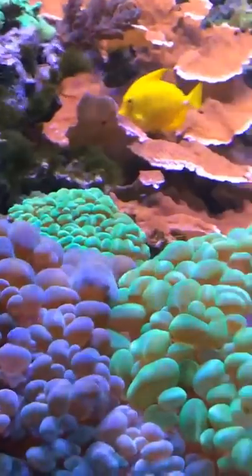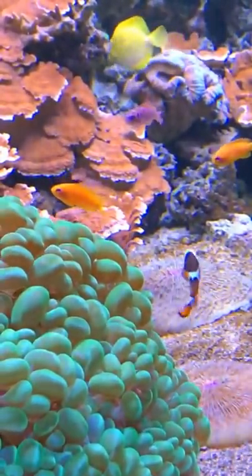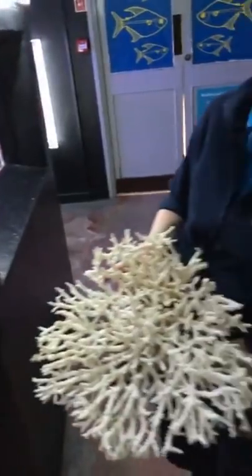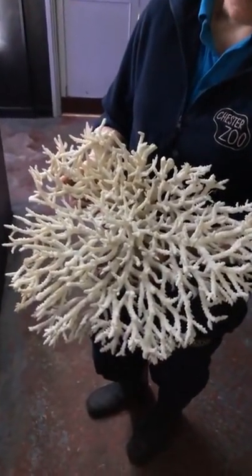So when the symbiotic algae that lives inside the coral dies, the coral ends up looking like this, and we call that bleached because it's completely and utterly white and hasn't got any colour left in it.